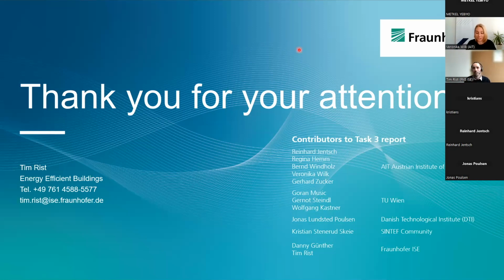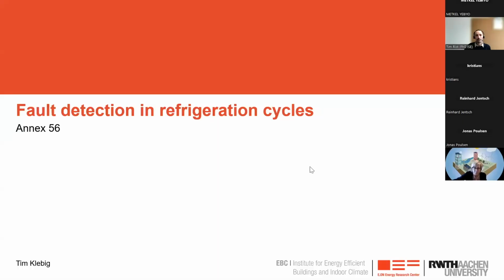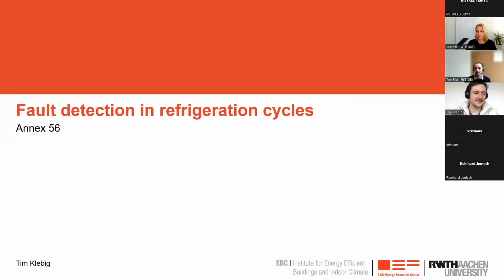So we will hear now an example for data analysis. We will have a closer look at fault detection and diagnosis that was already mentioned before. And this is a presentation given by Tim Klevik, researcher at the Institute of Energy Efficient Building and Indoor Climate at RWTH Aachen University. Yeah, thank you, Veronika, for your kind introduction.